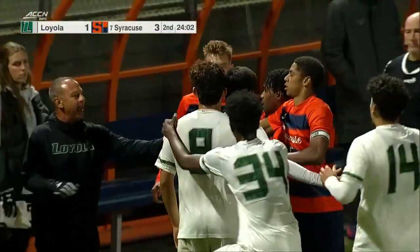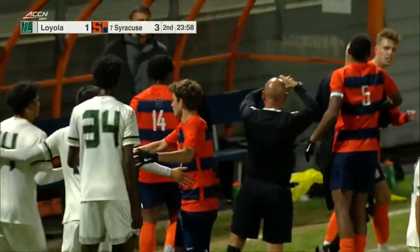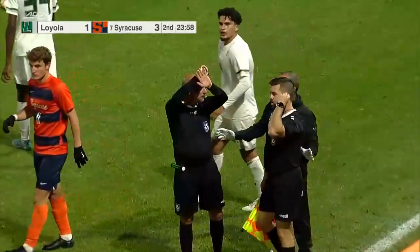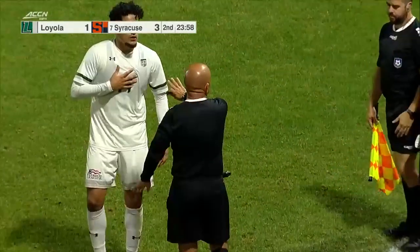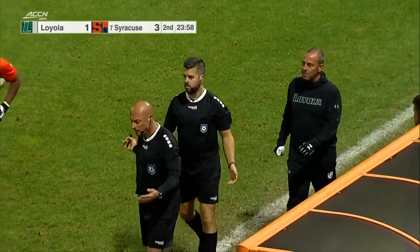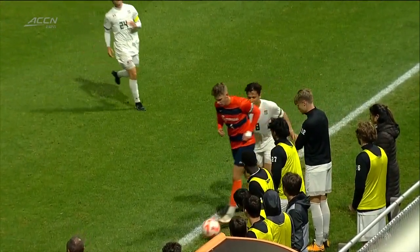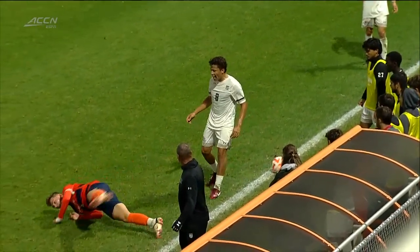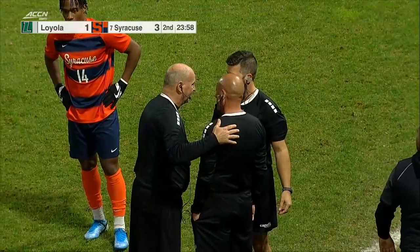Now tempers flare near the Loyola bench. Substitutes getting involved. A very clear push to Singleman from the back and after the play as well. Exemplifies the heatedness of this match today. There's the push from behind towards Singleman after the ball was almost out. The referees are still talking.